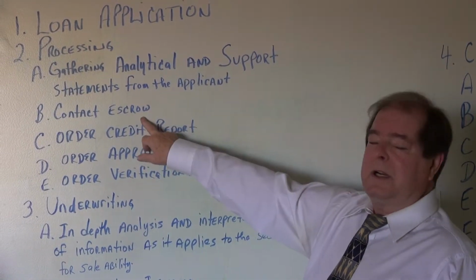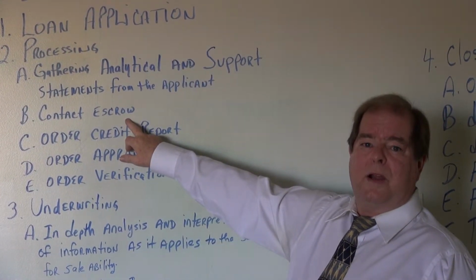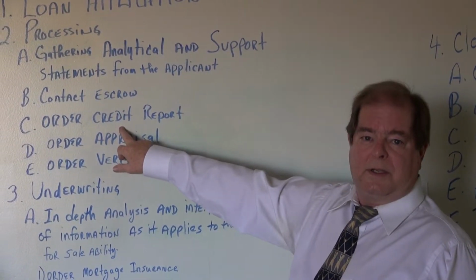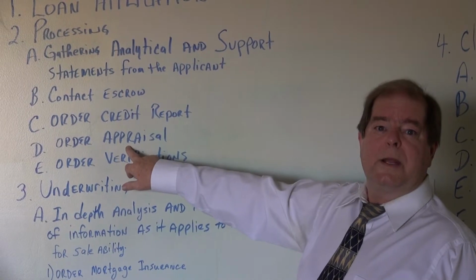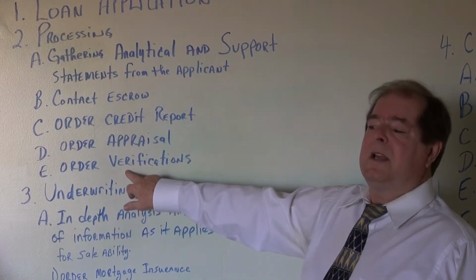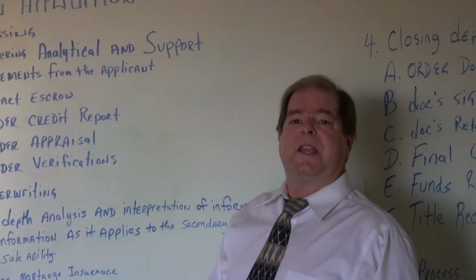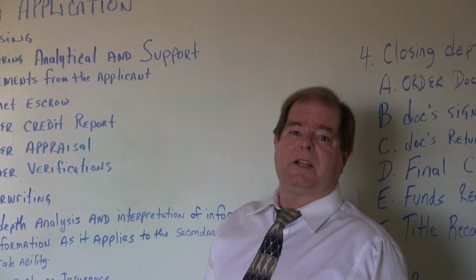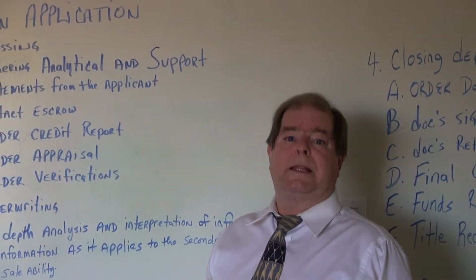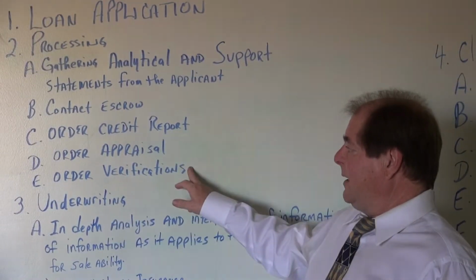All right, next thing we're going to do is contact Escrow. We have to open up an Escrow. We're going to order the credit report, we're going to order the appraisal, and we're going to order the verifications. In other words, I just told you we're going to do a verification of employment and a verification of deposit. We want to know where the money's coming from. We want to know how you're going to make the payments. And that's where that comes in.